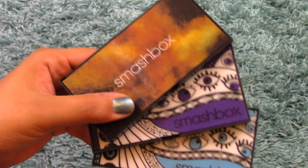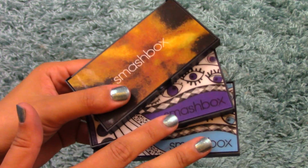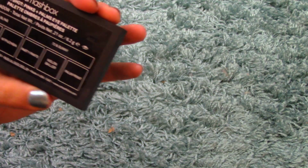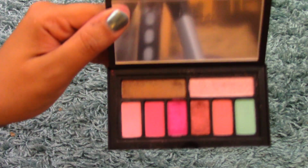And we're on to the last eyeshadow palettes. These ones are the Smashbox Cover Shot eyeshadow palettes. These two are from the holiday set last year, and this one I purchased this summer. I have 3 of them. I have the Pinks and Palms eyeshadow palette, which are these ones, which is super cute. This one is very, very summery.